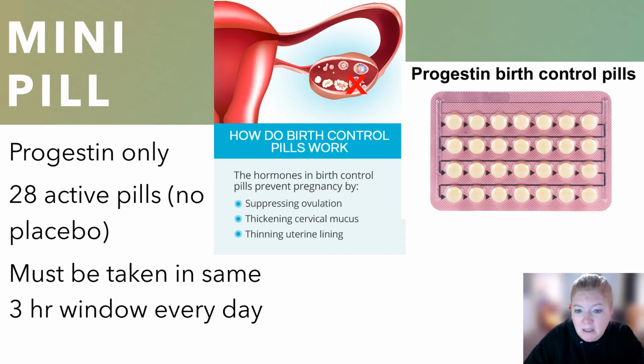If you miss a pill, yes, you can take 2 pills the next day or follow your doctor's advice, the advice in the insert. However, the effectiveness of that birth control option goes down. Okay? It's part of the reason that birth control is simply not 100% effective, and no birth control option will be.